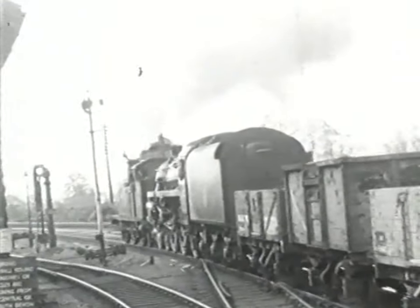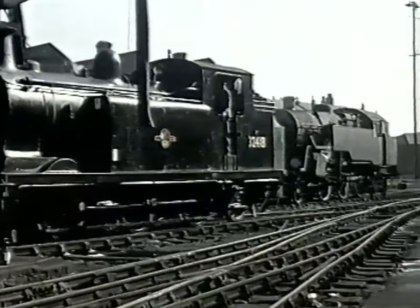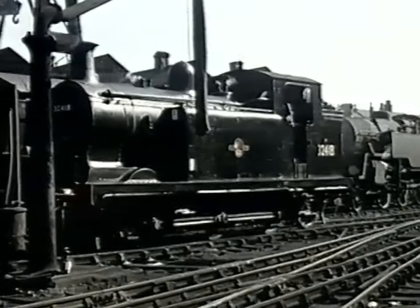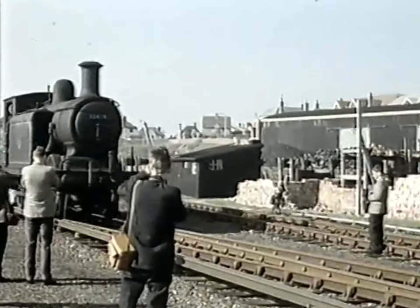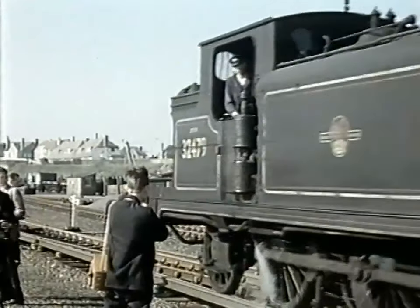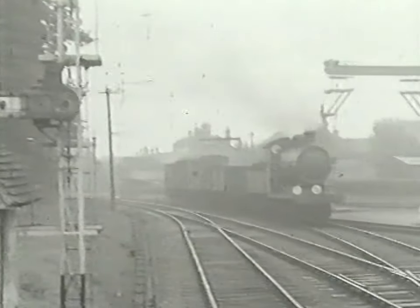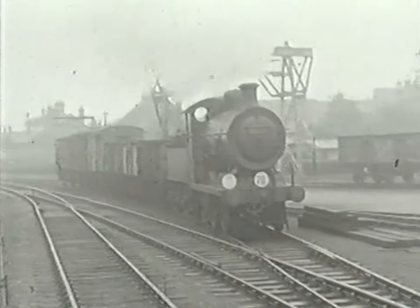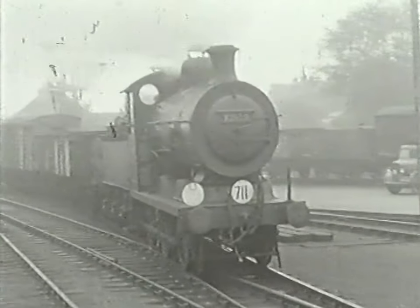O62 tanks came in a number of forms on the Brighton. 32418 is an E6, a freight type with small 4-foot 6-inch driving wheels. The passenger version had 5-foot drivers and was class E4. The standard Brighton freight tender engine was class C2, built by the Vulcan Foundry and known as Vulcans.